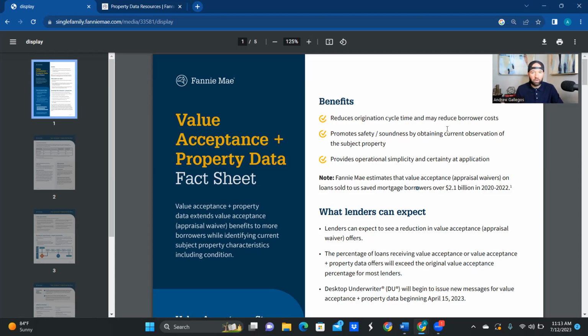It does reduce borrower costs, but it really doesn't reduce the cycle time, at least as of now. The inspector that did the inspection on the property I was working on was actually there longer than an appraiser would have been. So it doesn't really save much time, but it does save the borrower costs.